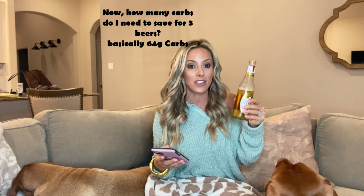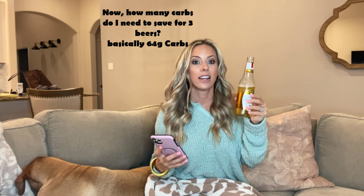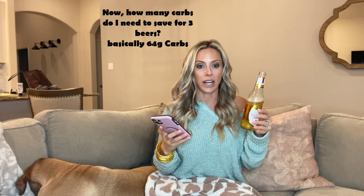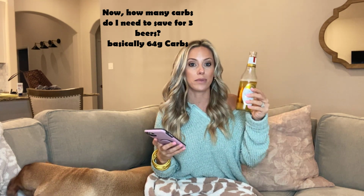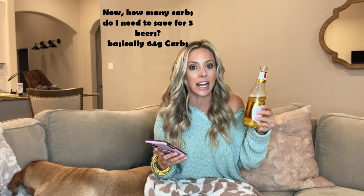So if I wanted to have 3 of these drinks, I would take 21 and times it by 3. So essentially I need to save about 63 carbs in my logging for my day. I kind of need to budget for it. I need to save 64 carbs for the end of the day to have 3 beers, or to go out with my friends and have 3 beers. You want to make sure that you pre-log it.